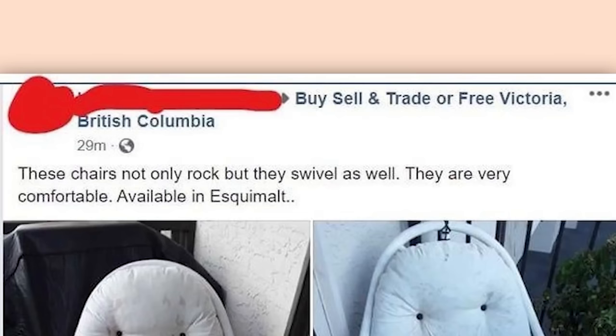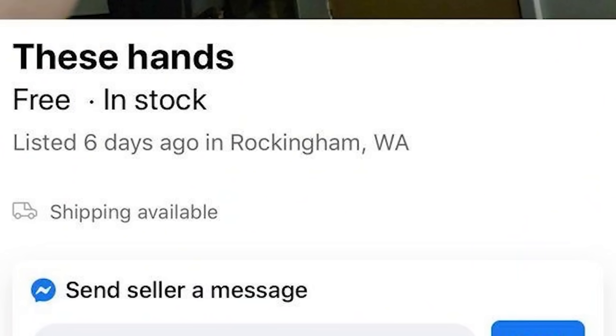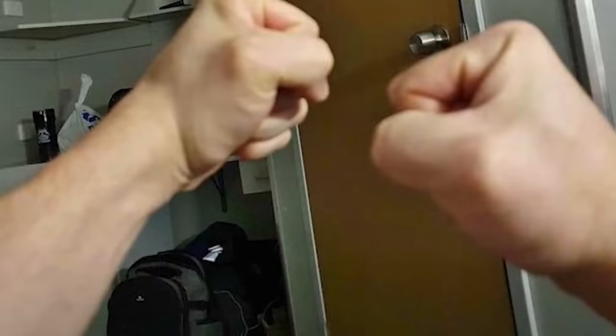These chairs not only rock, but they swivel as well. They're very comfortable. I love sitting on mold. These hands, free, in stock. Oh yeah, are those bad boys still available?